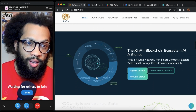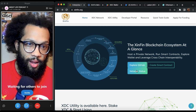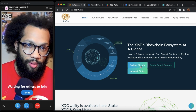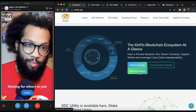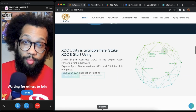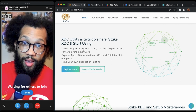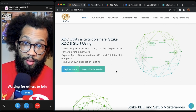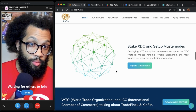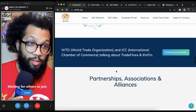But I just love the setup of their site too. It's so clean. The Zinfin blockchain ecosystem at a glance. And this is all the stuff that they're working with. You can explore the GitHub, network status, create smart contracts, all that. They are making moves, man. You can stake your XDC right here, access the Zinfin wallet, which is what I need to do. I need to start staking my XDC, which I don't know why I haven't already. Set up master nodes, download reports.